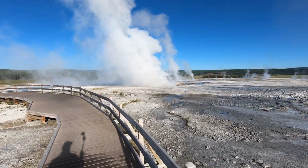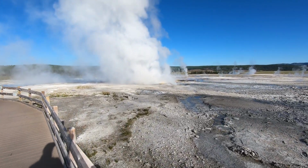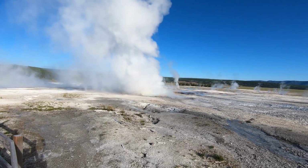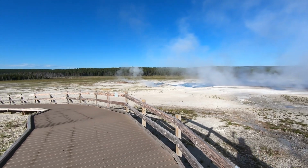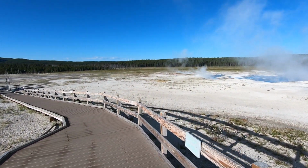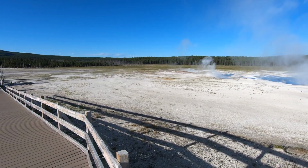And this one is actually shooting water up in the air, as you can see here. It's coming up maybe, guessing 20 feet. Constantly, 24/7, right? And just around here you have lots of grass, which is good for the bison.